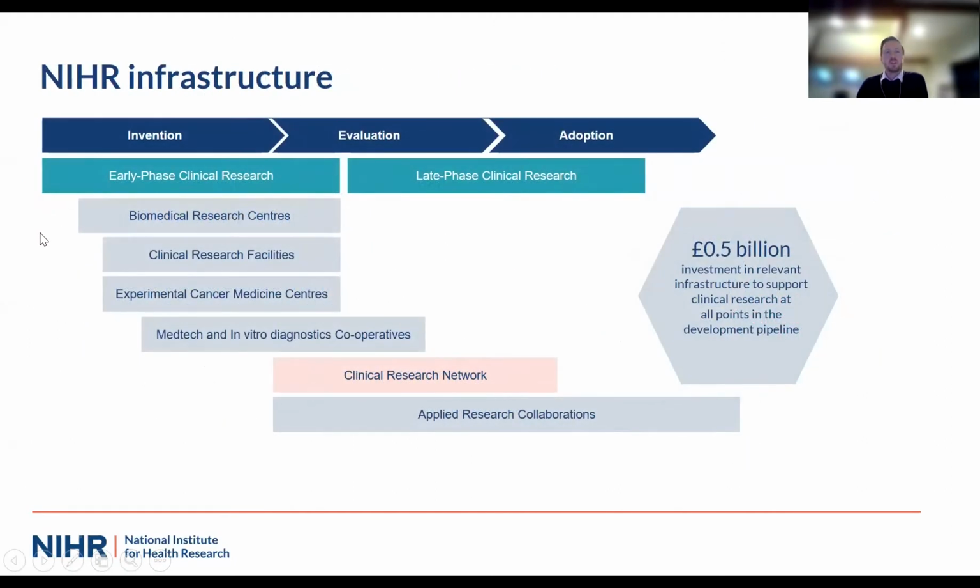This infrastructure just shows a breakdown of some of the infrastructure that the NIHR, the National Institute for Health Research, fund. And as you can see, this is just a snapshot, but it very much shows the breadth of support available right from bench to bedside, so you can see through invention right through to adoption. And I represent part of the infrastructure, as you can see there, shaded in the pink color towards the bottom, the clinical research network. And that sits right between invention and adoption.